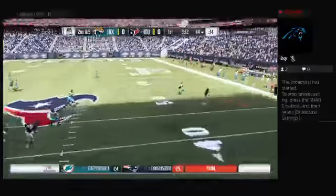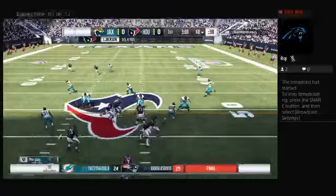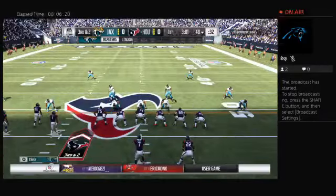They go play action now. Jackson on the crossing route, complete. It's Grant. And he'll get it out a couple yards shy of midfield at the 48. 4 yards on the completion, and it sets up a third down.